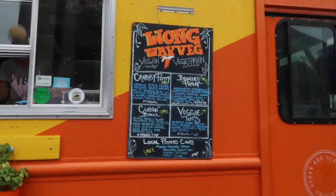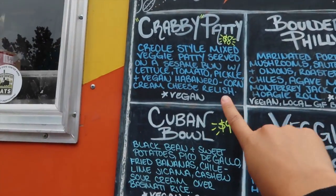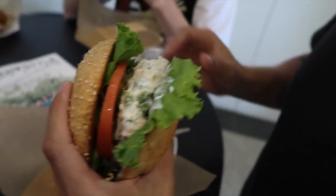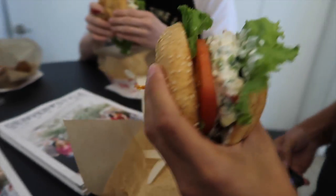Stopping by Wong Wei Veg and trying the Krabby Patty, of course. Damn. I'm gonna have to go outside and snack.